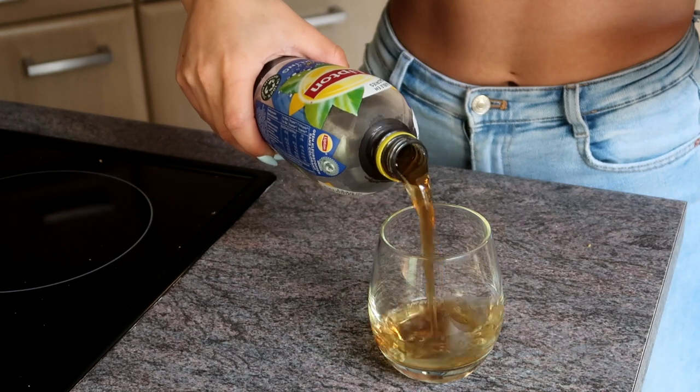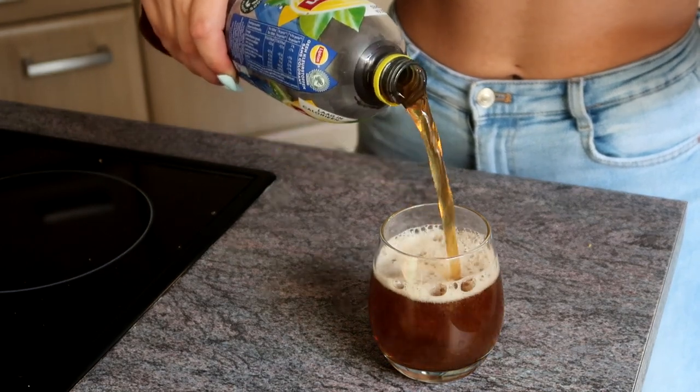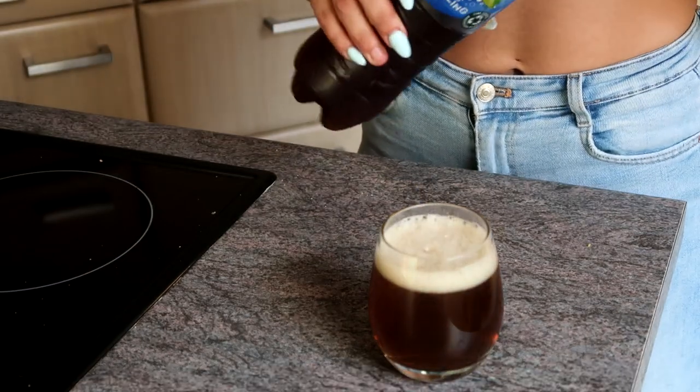Okay, I know this is super random, but I thought, hey, let's share as well my favorite soft drink ever, and that is iced tea.